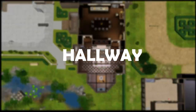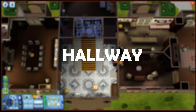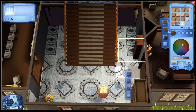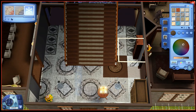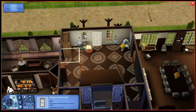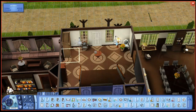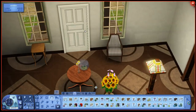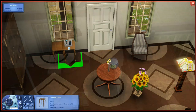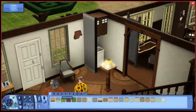Anyway, so then back above the surface and in the hallway. Here I tried to keep the pattern that was there, but the marble floor was a bit much for me for that type of house. And so I went with a more wooden look there, with bronze.